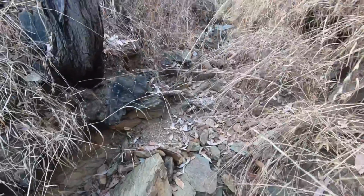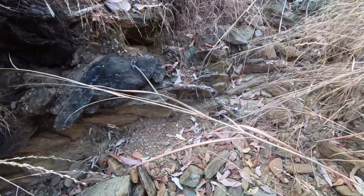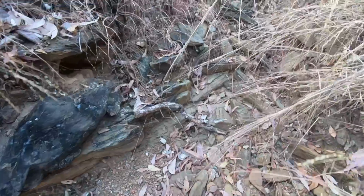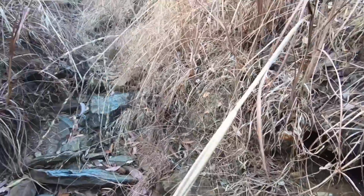I know this has been detected, but I'm hoping maybe some stuff is washed out of that bank, or maybe been turned around a little bit down there. Maybe some of these rocks have been moved, and we can find ourselves a nice little nugget. What's in there? Wish me luck.